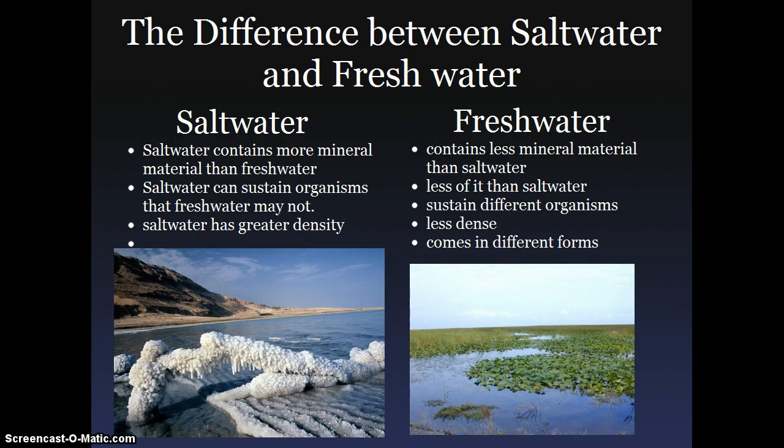The difference between saltwater and freshwater. Saltwater contains more mineral material than freshwater. Saltwater can sustain different organisms. Saltwater also has a greater density. Freshwater contains less mineral material. There's less of it. It sustains different organisms. It's less dense and it comes in different forms.